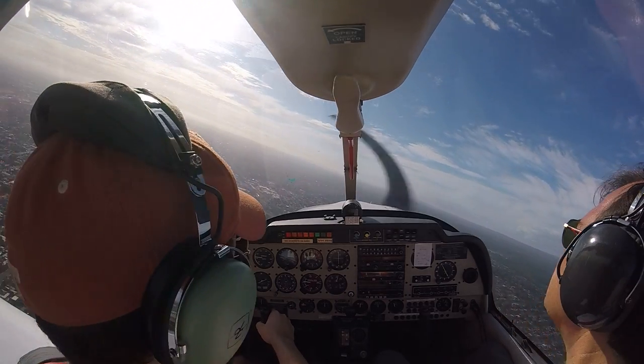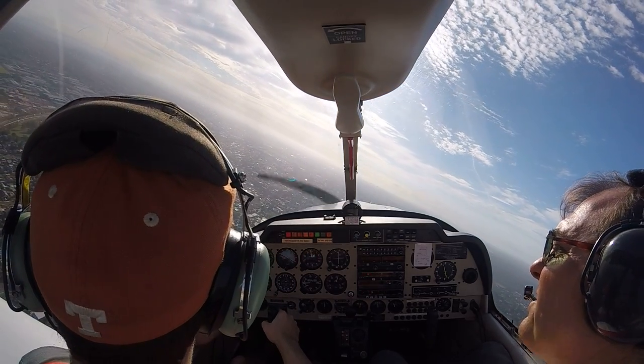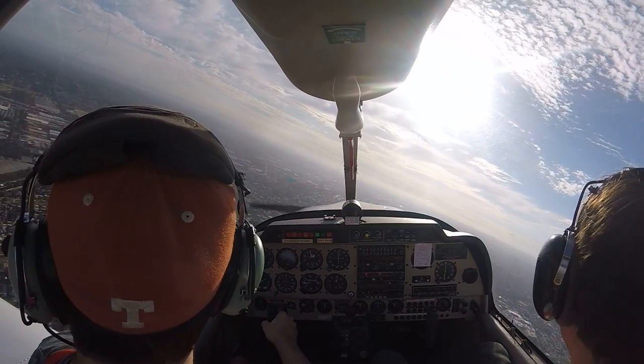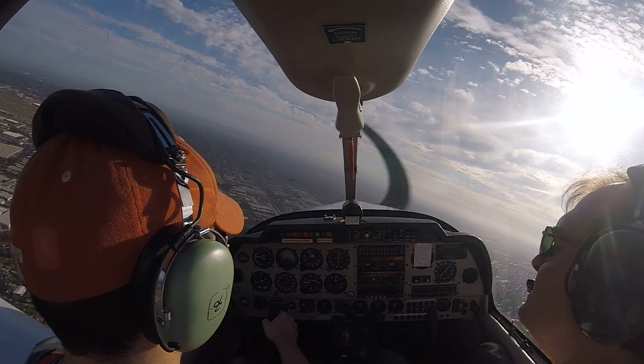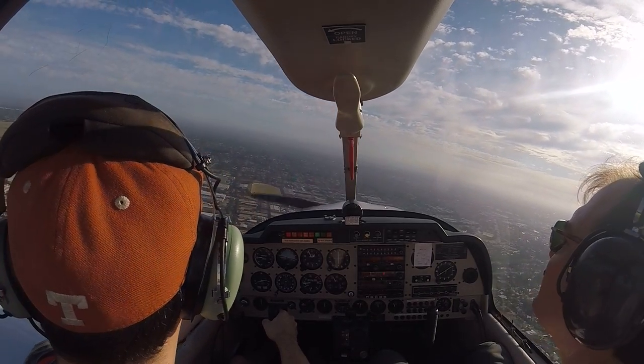November Juliet, turn crosswind when ready, follow the Robin turning base. Roger. Traffic sighted and turning crosswind, Uniform November Juliet. And 1559, clear touch and go. Clear touch and go, 1559.